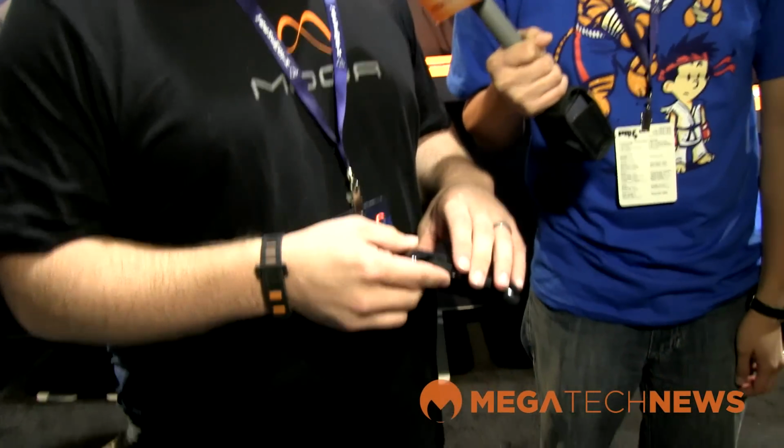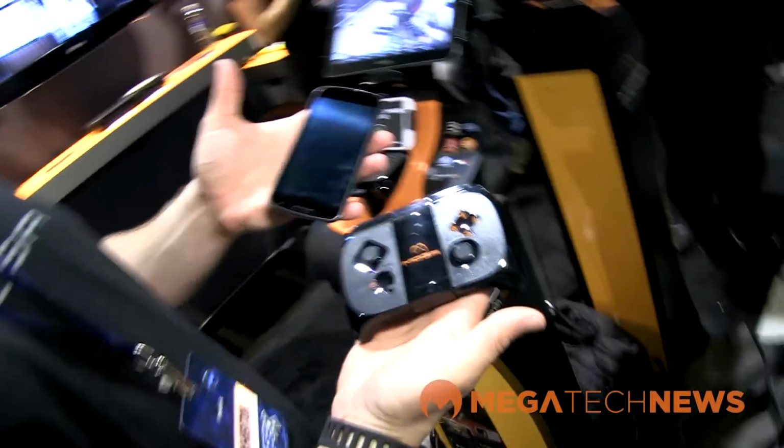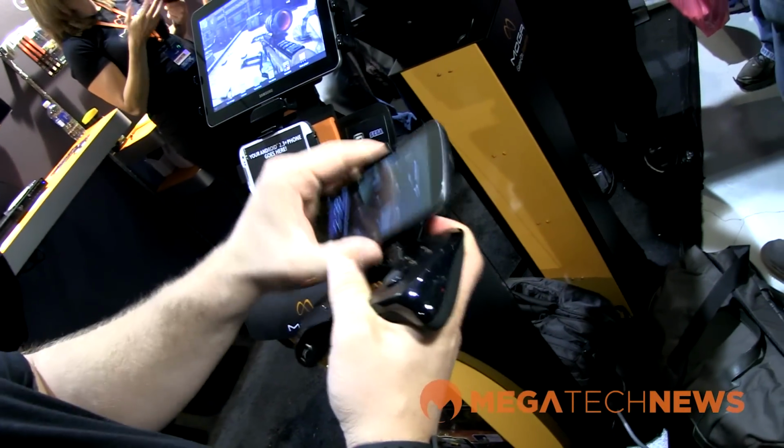This is the Moga mobile gaming system, and this works with Bluetooth-enabled Android devices 2.3 and above, so both smartphones and tablets. If you're going to use your smartphone, it has a flip-up arm here. This extends up to 82 millimeters wide, so it'll fit like a Samsung Note. Of course, you can always fold it up and use it with your tablet as well.